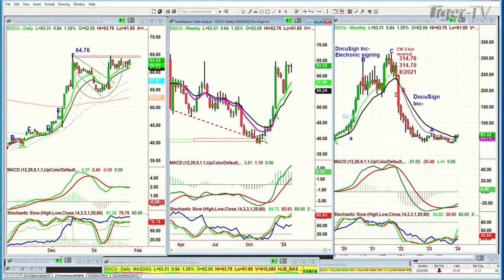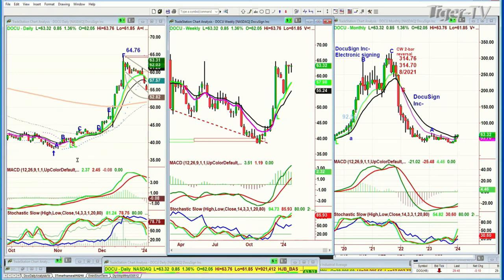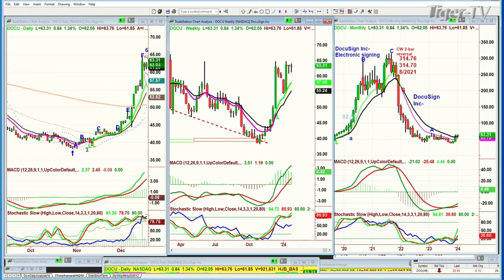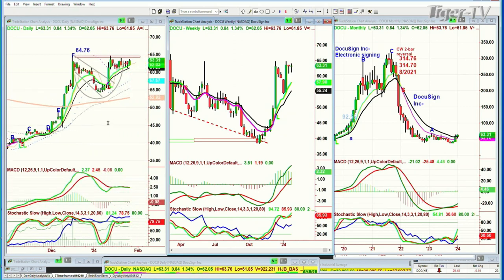it had a 314.76, a two-bar reversal at a peak C at its all-time high, 314.76. Next bar, a month goes by with a silent doji candle, and it goes to 314.70, 6 cents below. And that was in August of 2021. And then it has a little bit of a pullback to the 39s. Yeah, somewhere in 38, 39. And just a beautiful run from October from under 40 to 63. I mean, a 50% gain.